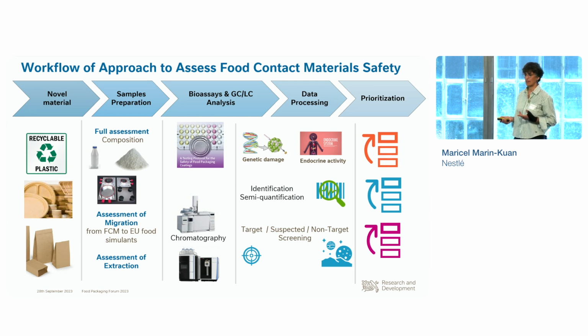And we need to assess the migration that could be going into the food. For that we have a special protocol to assess migration. We can also assess through extraction. Why extraction? Because we can do a worst case scenario: if I do an extraction, what is all that I can extract from this packaging? Of course, we need to apply the bioassays and different chemical tools in order to identify the potential compounds. The bioassays make sure that we are assessing the genetic damage and the endocrine activity, and the chemical analysis identifies and semi-quantifies the compounds that could migrate, using target, suspected or non-target screening to try to identify them.